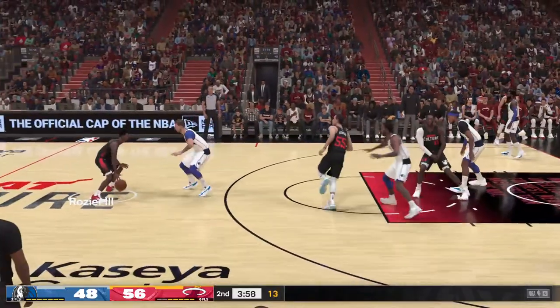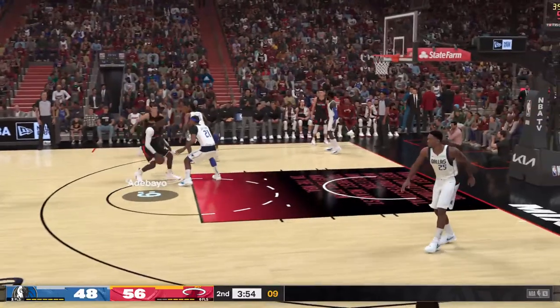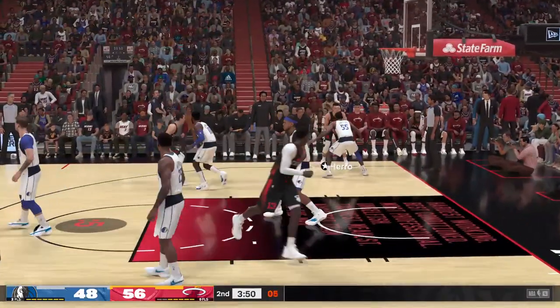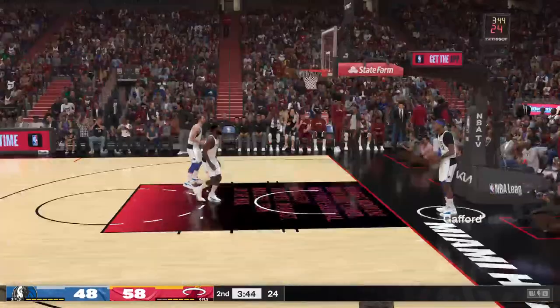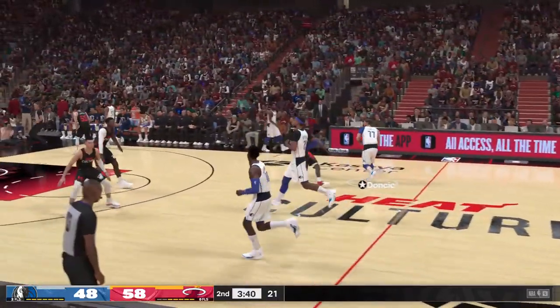Here's Rozier. He has 6. Adebayo, high post. Robinson kicks to Hero. Over Jones. And Hero the bucket on the assist from Robinson. Hero's got the lead up to 10 now for Miami.